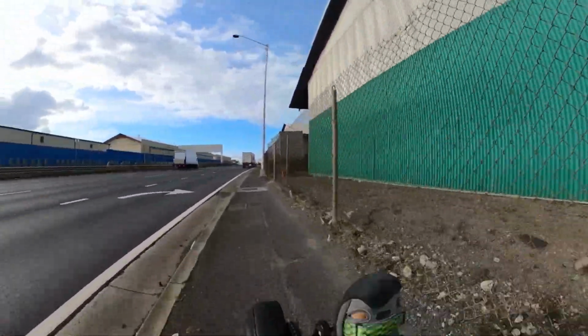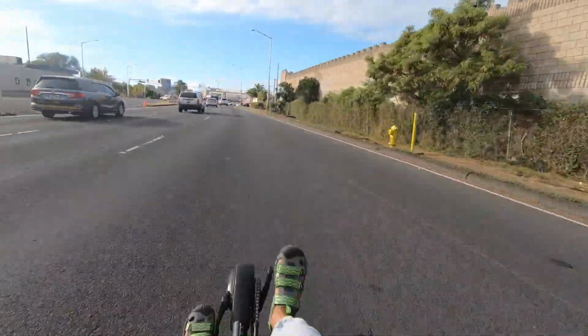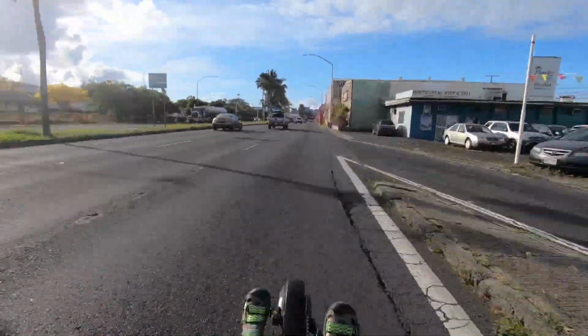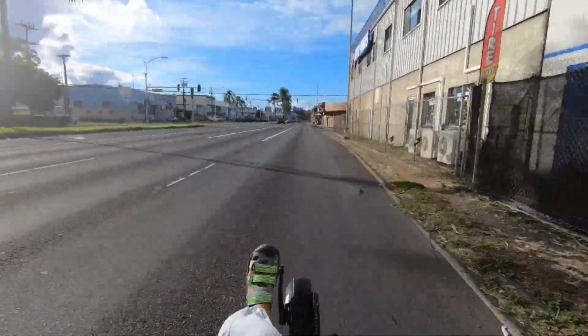I'm going to need two hands because we're going to hop on to the 3 lanes, and we're going to take the far right lane, and we're going to speed things up and get through this 1 mile corridor, and let's hope we make it.